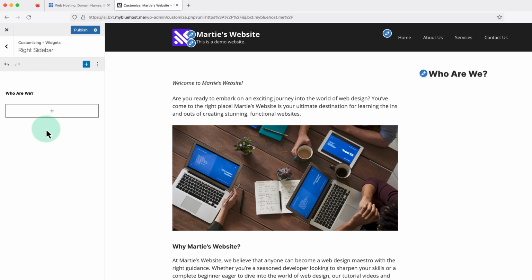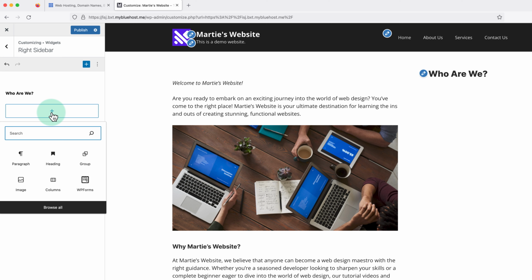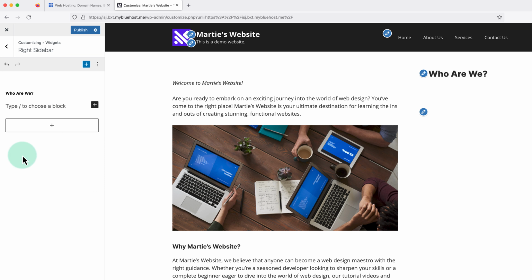And now that I've added my heading, I'm going to click the plus symbol again on the left to add another block to my sidebar. And this time I'm going to click on paragraph to add some text underneath my heading. Once again, we can just type whatever text we want in here. But to save some time, I'm going to paste in some text I already have copied.